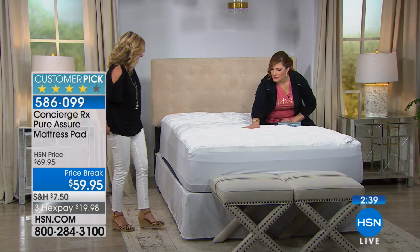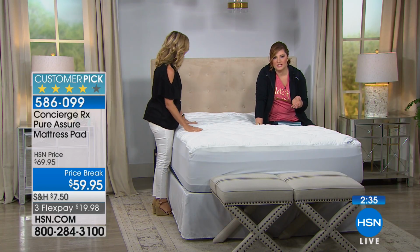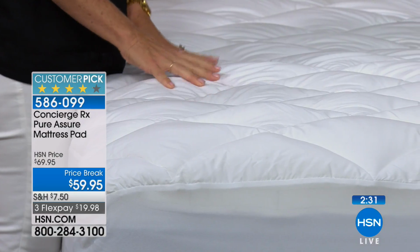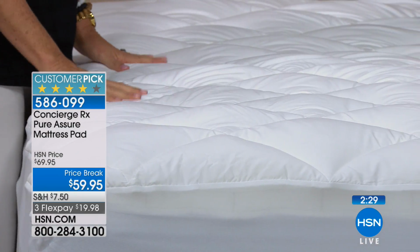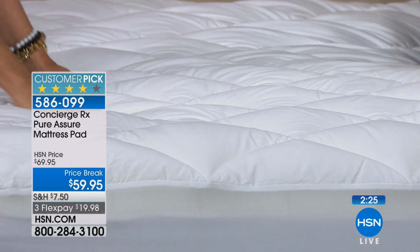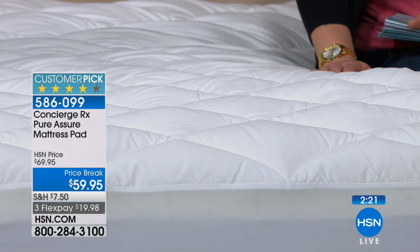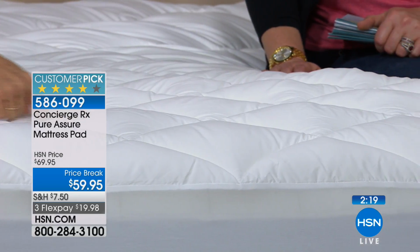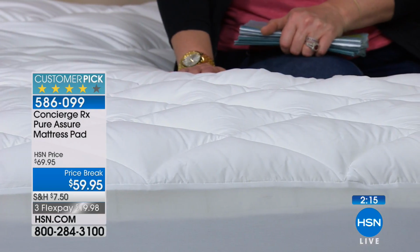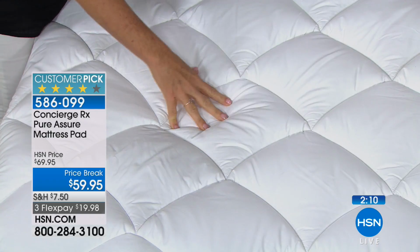How would you describe the topper? Because I know we're all going to put sheets on it, so it sounds silly, but this is really superior quality. It's very, very soft. It feels almost like a microfiber. It is a microfiber, a woven microfiber with a nylon woven into it to give you that tight barrier. It has that brushed feel, and notice too, it has that quilting, so all of the fiber fill, which is hypoallergenic, is really evenly separated. It is like little pillows underneath your body.